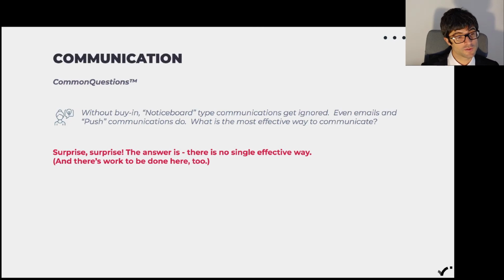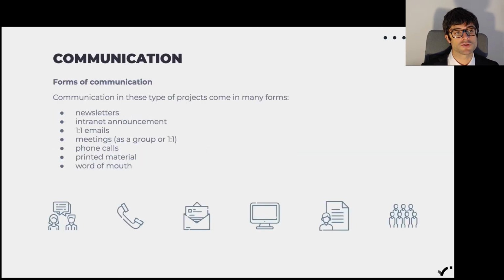The good news is that there are many forms of communication that you can use. Some of them are broadcasting forms, so you're just reaching a wider audience, maybe with more generic information. Some other ways are more personal, like one-on-one emails or meetings or phone calls. So just think about that you have a lot of means of communication, and there's a lot of means that are not direct. Say the word of mouth.